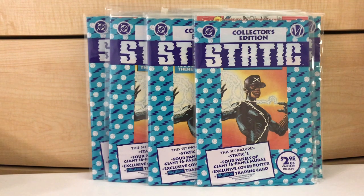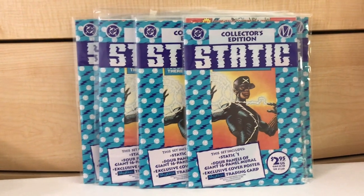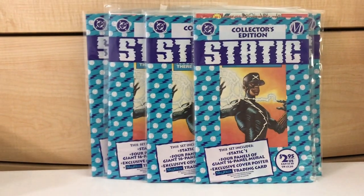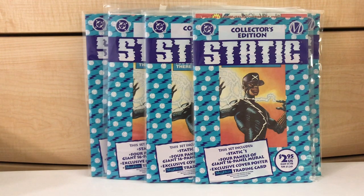What did I want to say about this first appearance of the character? This book, especially the bagged version, is going for a very, very respectable amount. Let me make sure this phone is plugged in. What more did I want to say? This book is finally starting to catch on, or so it seems. I think with the popularity of a character like Miles Morales, we look to the DC equivalent of Miles Morales, which is Static, in my opinion, and maybe in a lot of other people's opinion as well.